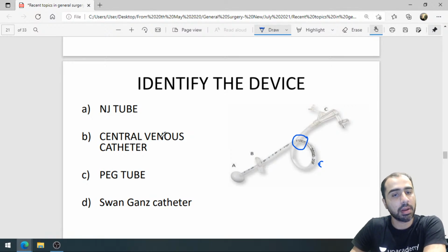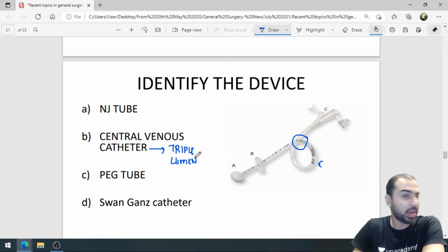Nonetheless, a central venous catheter, usually it is triple lumen. नहीं दिख रहा, ऐसे मत बोल यार, बड़ी clear image है. It is usually triple lumen. It can be single lumen, no doubt about it. It's not as stiff. It's not going to be 20 French. 20 French is very mota. That is bigger than a Riles tube. Nor will it be a Swan Ganz catheter. Nothing. Too short. Your doubt should be NJ tube or PEC tube.